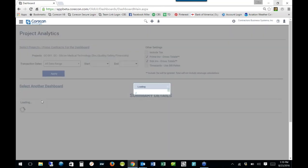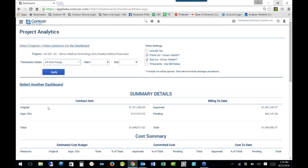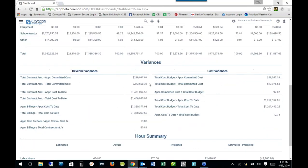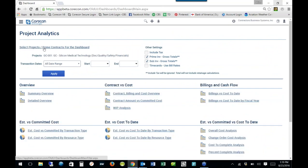I'll just show a couple of the reports here and then we'll move on. We always bring summary details. And then down here we've got just an example of a report. We can always select other dashboards. We can combine multiple projects or prime contracts in a report. We can do it all by a date range.